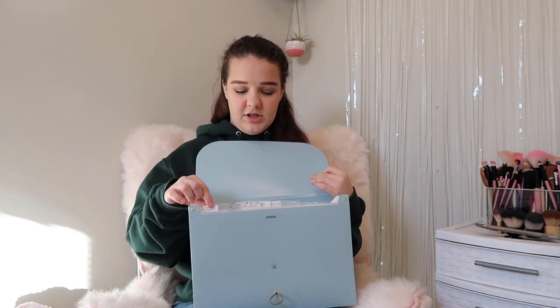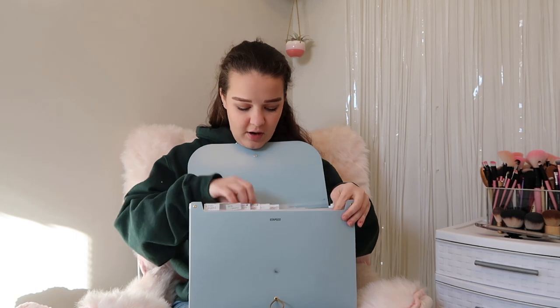But this year I have decided to get one of these. It's an accordion fold folder, so it has all of these sections, and I just labeled each one my clinical or my class or my online classes. And we don't get a ton of paper now because most of everything is done online.